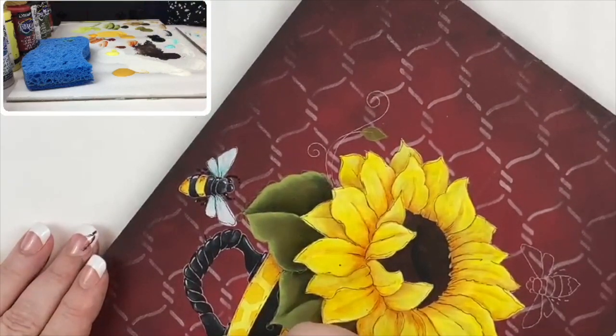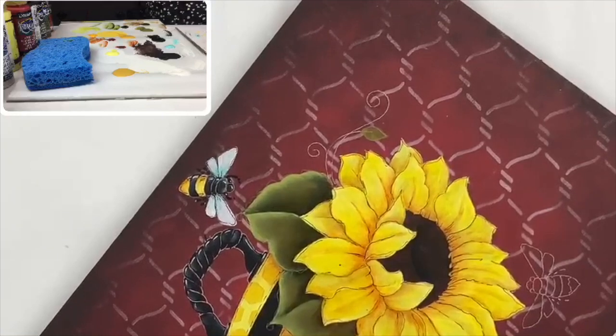Okay. There, I have the warm white in. Now the bottom of this is just the lamp black.